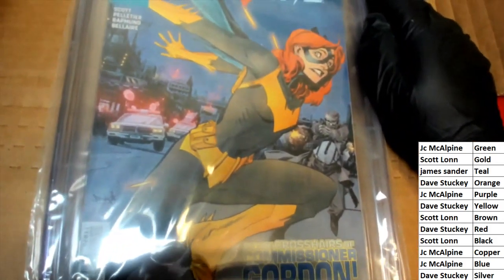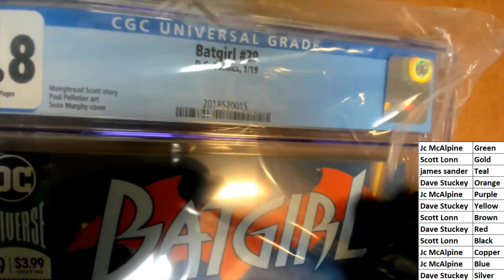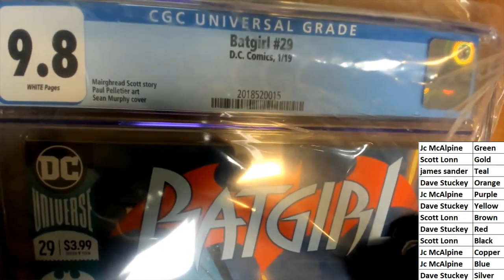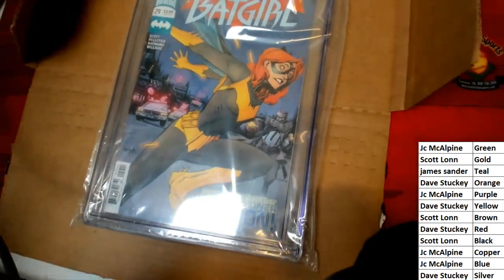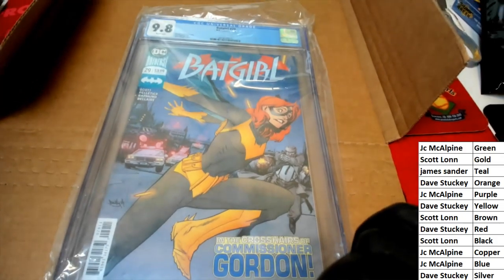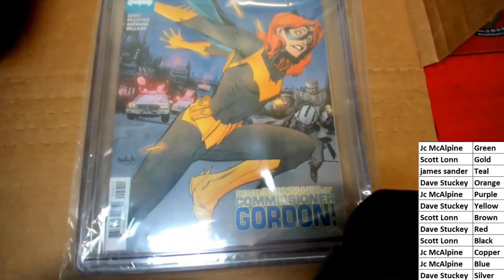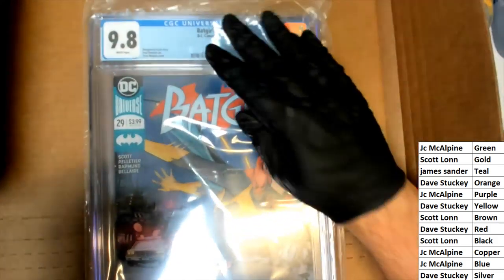This is a Batgirl. Number 29 from 2019, 9.8 grade. Sean Murphy cover. Batgirl DC Comics. All right, so congratulations, Scott, with a very cool graded comic book from the DC Universe. A 9.8 Batgirl number 29.